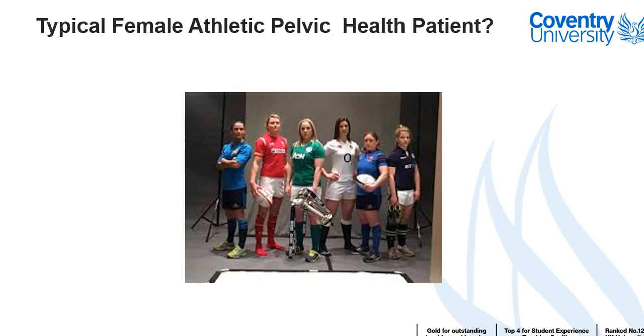So what is the typical female athletic pelvic pain patient? This is very variable as well. I suppose the typical one we see is maybe the very fit, healthy, physically active female who is getting some urinary frequency, maybe some very subtle loss in control of wind. It's a big symptom, particularly on strenuous exercise. These are like the dancers, trampolinists, tumblers, gymnasts.